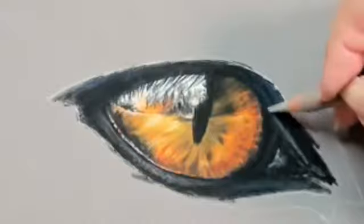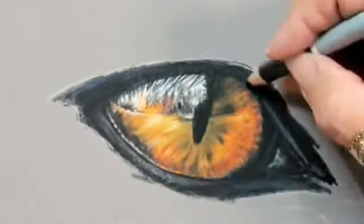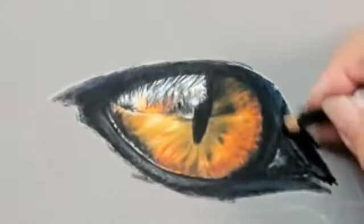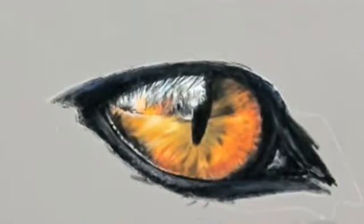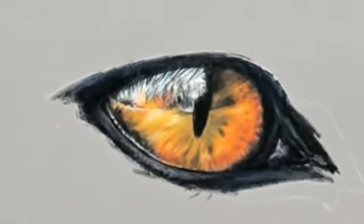It's kind of struggled here actually. It's so dark you can hardly even see where it goes there. Yeah, and then I'll just start working out with the fur, but I'll put a finished picture up later.